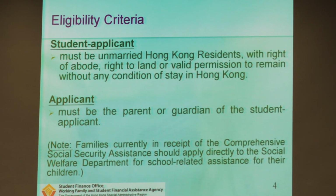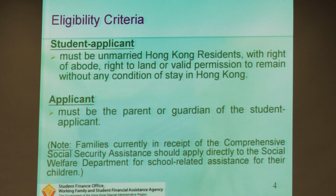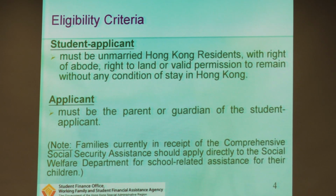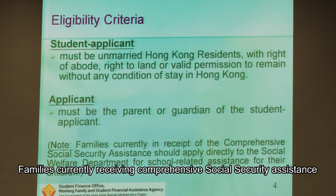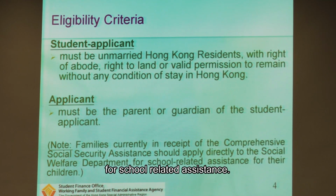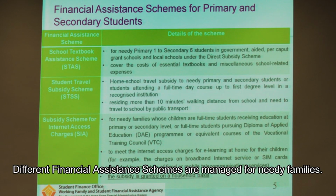Eligibility criteria. The student must be an unmarried Hong Kong resident with right to land or valid permission to remain without any condition of stay in Hong Kong. The applicant must be the parent or guardian of the student. Families currently receiving Comprehensive Social Security Assistance should apply directly through the Social Welfare Department for school-related assistance. Different financial assistance schemes are managed for needy families.